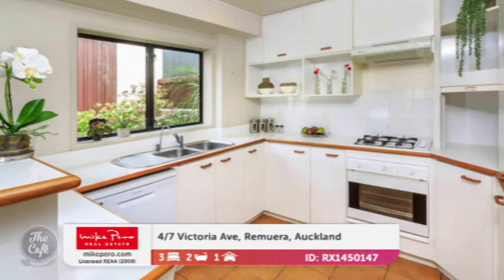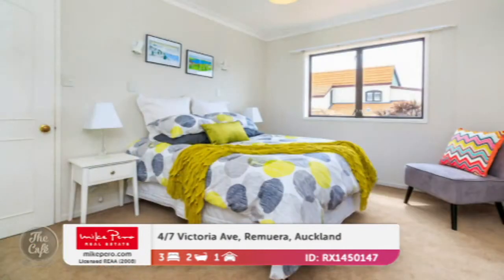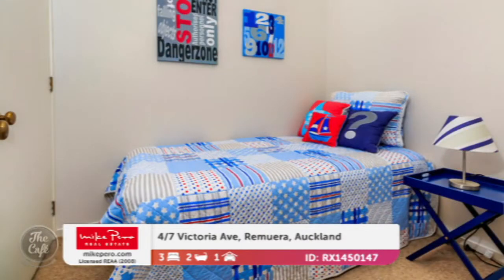It's a really great central suburb. This property is within walking distance up to the Remuera village. Nice. It's also close to the motorway to get into the city if you need to. It's close on bus routes as well. And as I said, perfect little lock and leave. It's fairly low maintenance. This is the study.